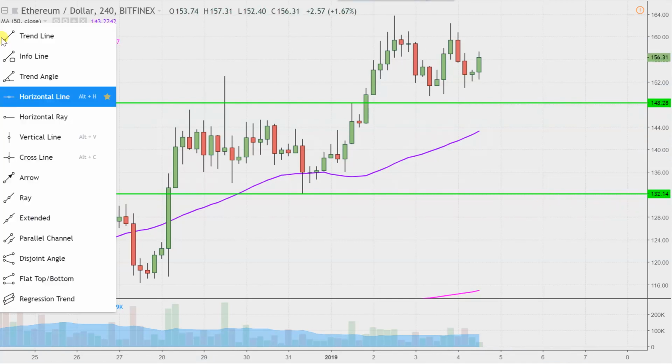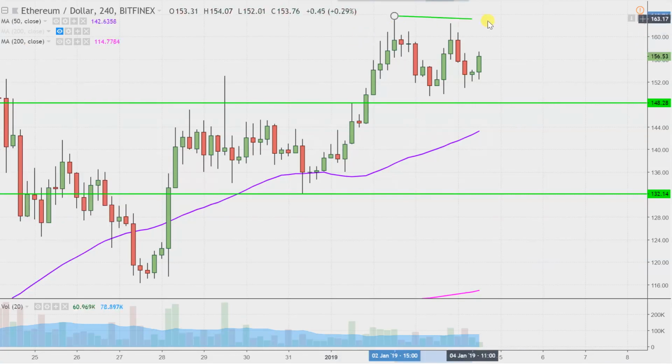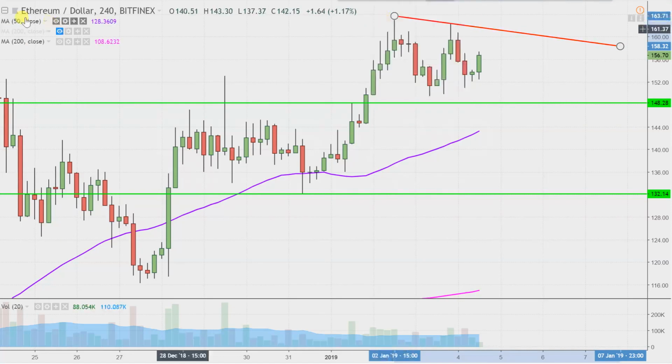As far as areas of resistance are concerned, keep an eye on that trend line right there. We'll change this to red to represent resistance. That'll be the level to watch. So in other words, basically 160-ish. If you're watching this and the price is up above 160, that implies that there's been a breakout, and a breakout's underway, which is definitely a bullish sign. So use these general levels, walk yourself through those questions, and that'll keep this video relevant for as long as possible.